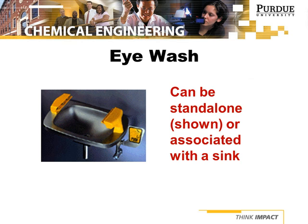This is actually what an emergency eye wash looks like. This is a standalone unit, and it's usually associated with this sink.